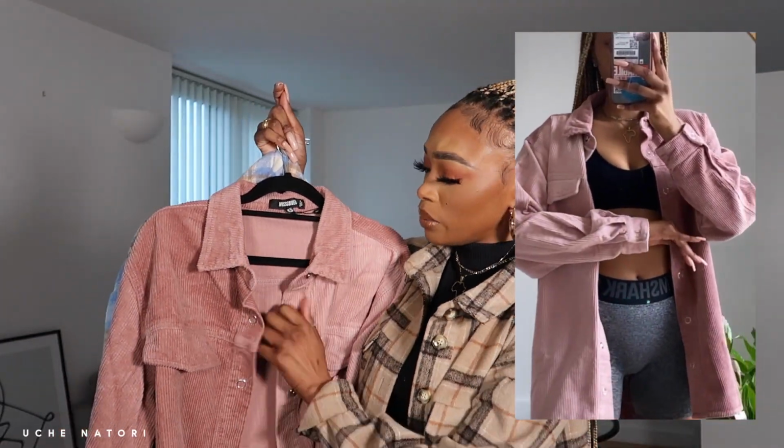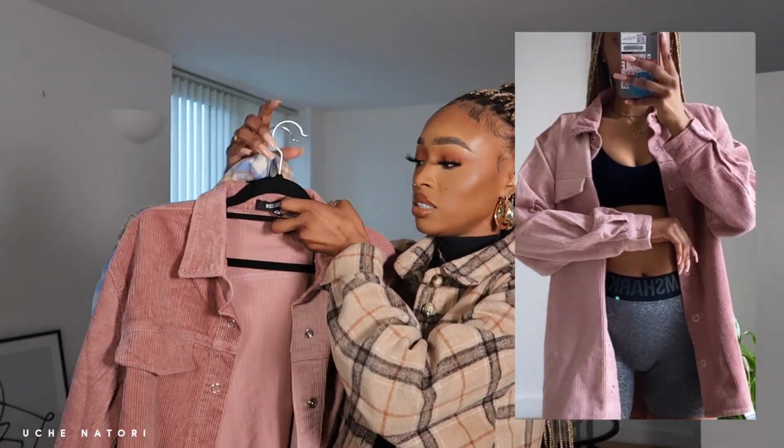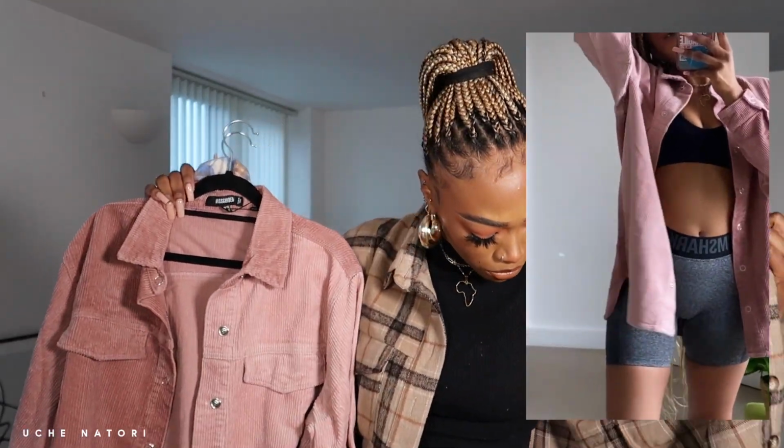Oh, this one actually got in a 12. I wonder why I got this one in a 12. Probably because they didn't have a 10. So this one I got in a 12. Now I'm wondering what size I got this one in.